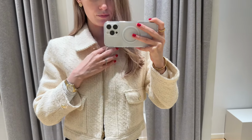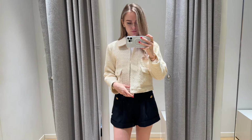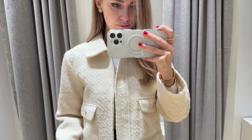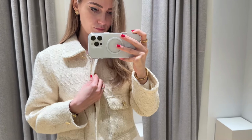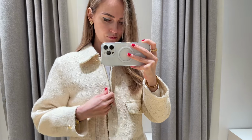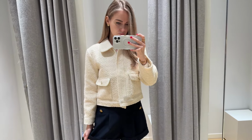This one is not figure hugging, so you can layer it with other things, and I think it's perfect for the fall. You can definitely layer it with several tops or pair it with a beautiful sweater. It would look very pretty with a cream turtleneck or white or even the black. So gorgeous. You can pair it with so many things and I think it would look great again with trousers, with jeans, with skirts, with shorts. So beautiful. I would actually pair it with the matching shorts, but even with the navy blue shorts that I'm wearing at the moment, it's stunning.